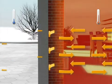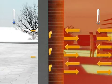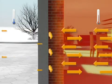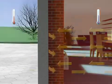High-quality facade insulation on the outside wall prevents heat from escaping into the outside environment. The heating energy now remains inside. The interior walls are now also able to stay warm, producing a more pleasant living environment. And there is no danger of mold forming on dry and warm interior walls.